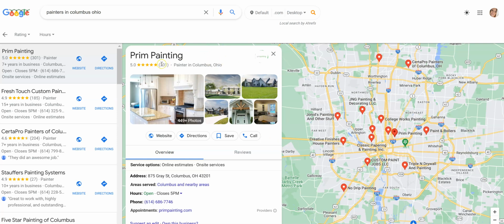Making sure that you have at least 25 Google reviews is going to be vital. As you can see here, they've got 301, 185, 204, but this next guy right here's only got 27. So where reviews are important, they're not the most important aspect of this, but slow and steady wins the race when it comes to reviews. Google doesn't like anything to be too aggressive as far as that goes. They want it to look really natural and organic.